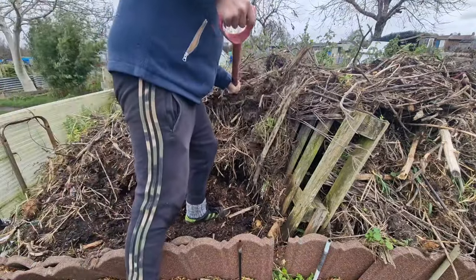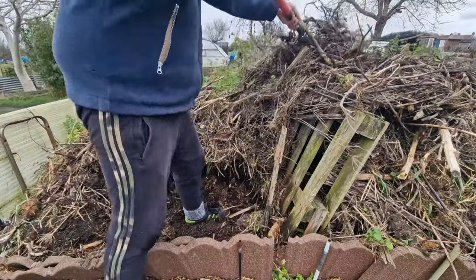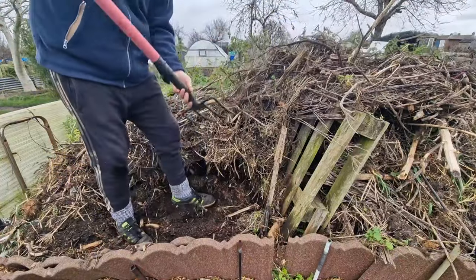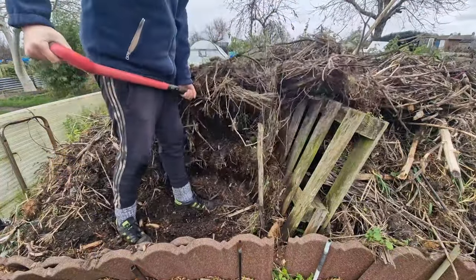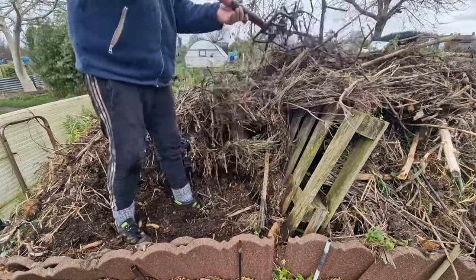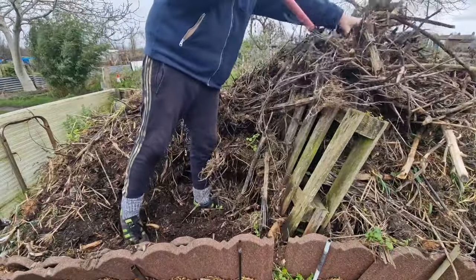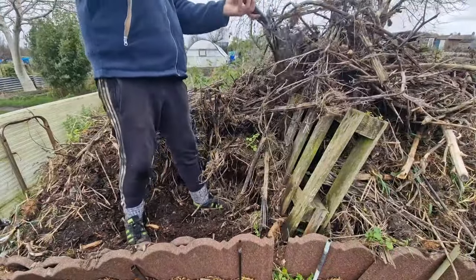Right, so let's get back into the compost heap. So we were only in here last weekend, I believe, and we managed to fill 3 beds with some really beautiful compost. So I want to get in here and try and get as much of that compost from the bottom as possible. Now we've got quite a lot of this woody material on top, so I'm just going to transfer that over into the bin on the right hand side, fill that up and see if we can get to the bottom of this pile.